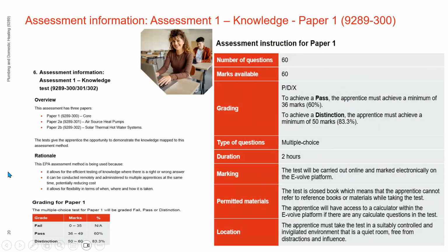So looking at the assessment here for the 9289-13, sorry. So we've got the core paper, as I've just spoke about, which is 9289-300. This is 60 questions. It's a straightforward multiple choice, 2 hours. It's the same core paper that's sat across all of the pathways for the 9289.